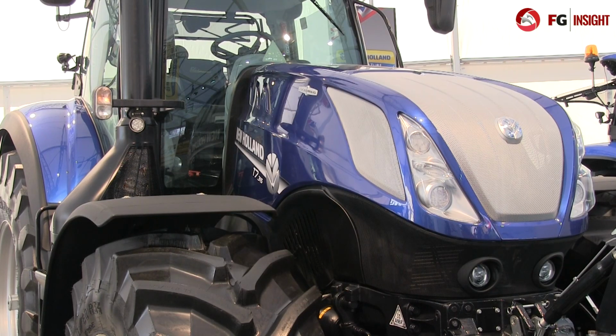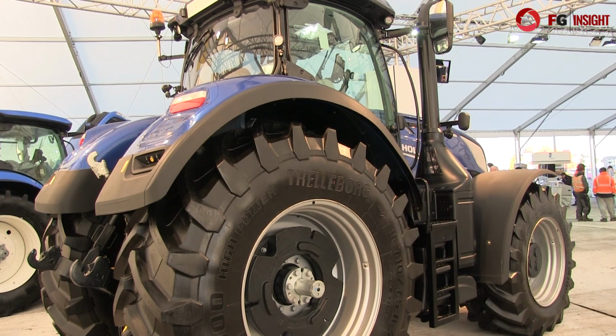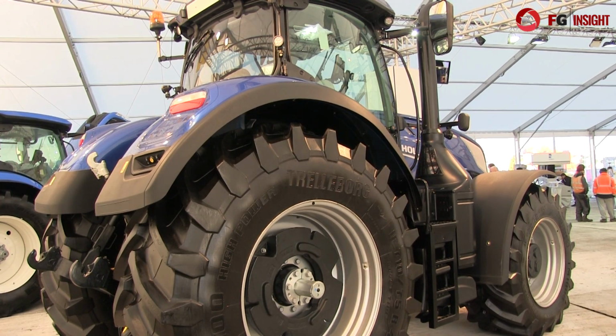The idea behind the introduction of the 2 new models is essentially to address a gap in the firm's range between its T7 tractors and its heavier load lugging T8 tractors, with the HD behind me designed more as a versatile all-round high power to weight ratio tractor.